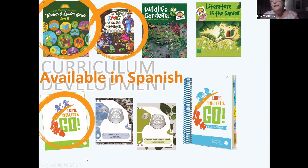We do have the curricula circled in orange in Spanish. And so we have a lot of our resources in Spanish. They're completely translated in Spanish, and a lot of the take-home messaging for parents and parent letters and things like that are also in Spanish as well.